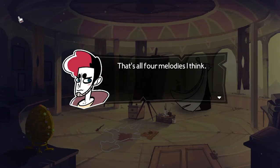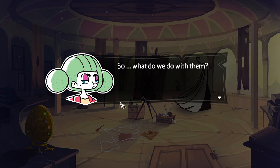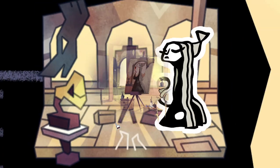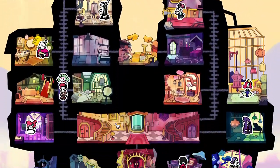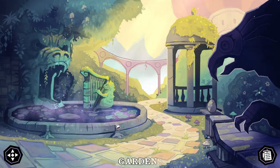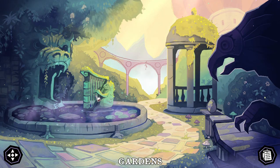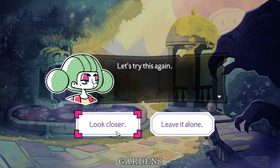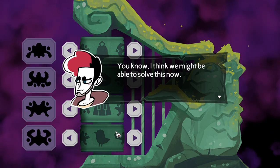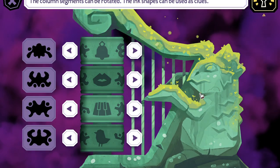That's all 4 melodies, I think. So, what do we do with them? Should we go back to the gardens again? Let's try this again. You know, I think we might be able to solve this now.